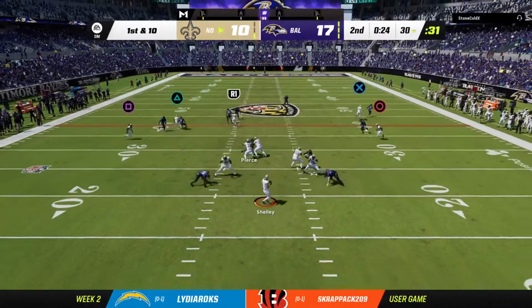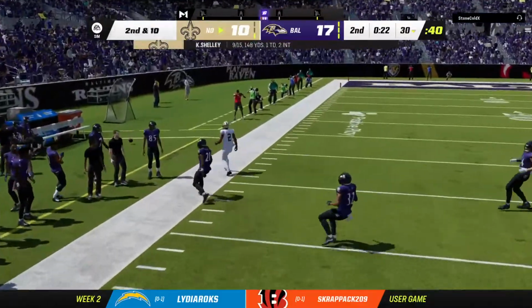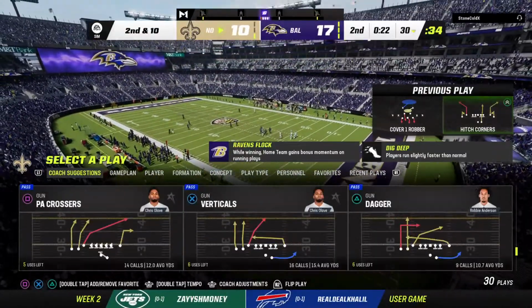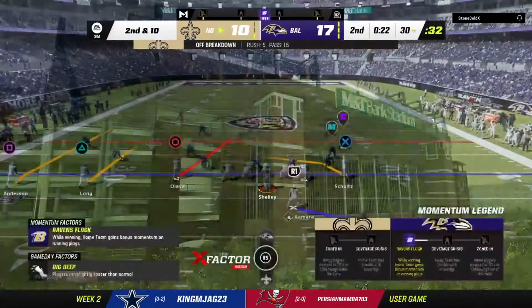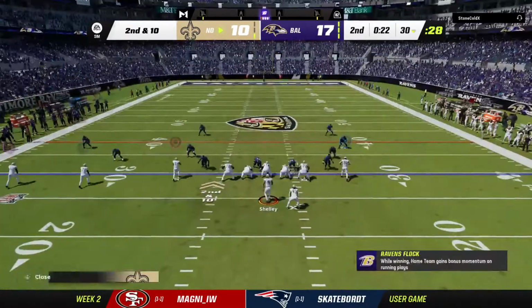Back to throw. Shelley. And it's incomplete. Took a shot, couldn't connect. To this point, I've been impressed with the work defensively. They have not allowed a lot of receivers to run free. And there's another example, another incompletion. After the incomplete pass, here now is 2nd and 10.